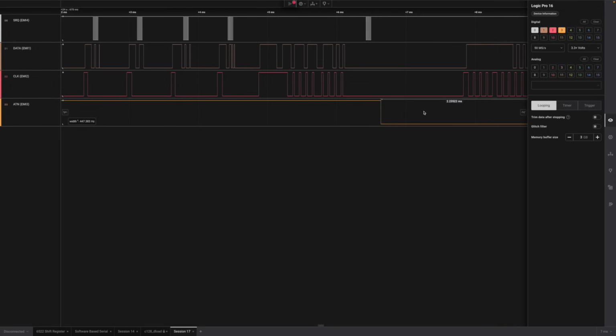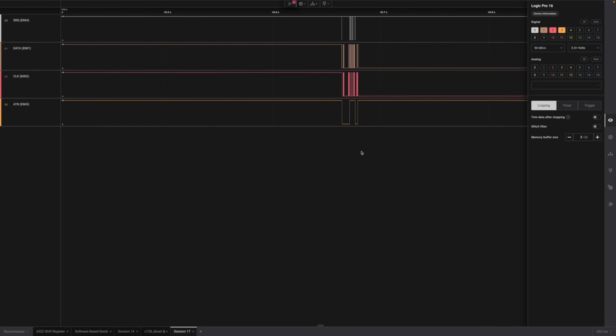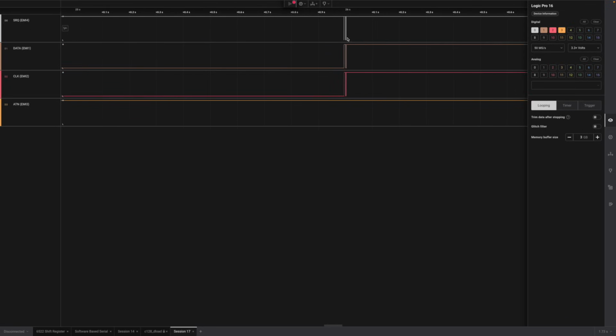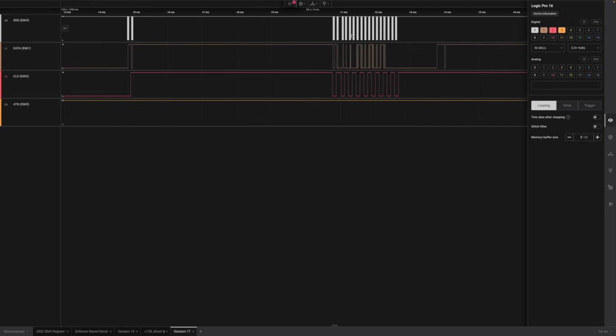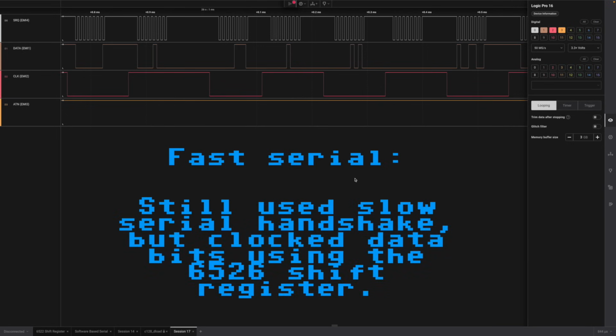I'll zoom way out here, then scroll over to where the 1571 starts sending data back to us so we can see if there's something different about the fast load burst command compared to the fast serial data transfer we examined earlier. Yeah, this is different. The earlier fast serial protocol we examined was slow serial handshaking with the actual data bits being clocked out by the 6526 shift register. So the data transfer was faster, but the handshaking was still slow.